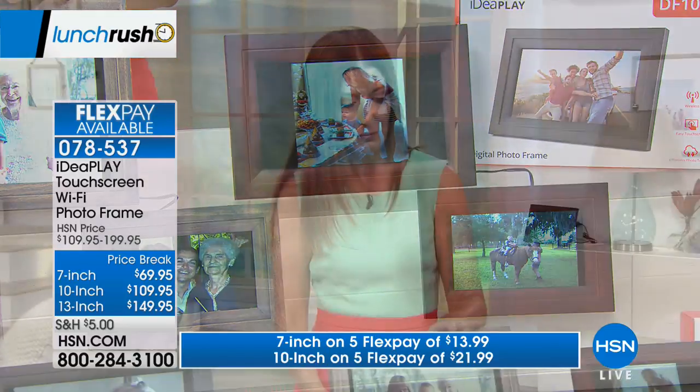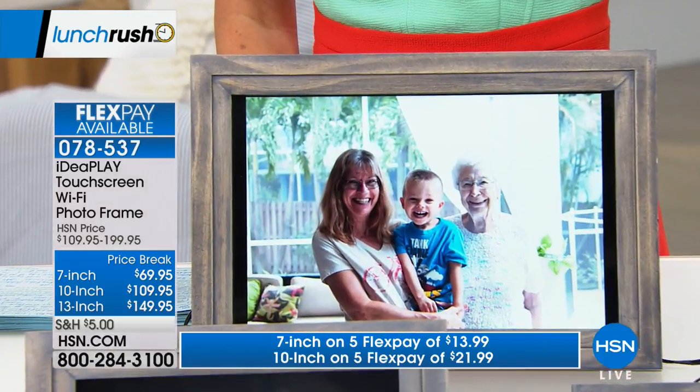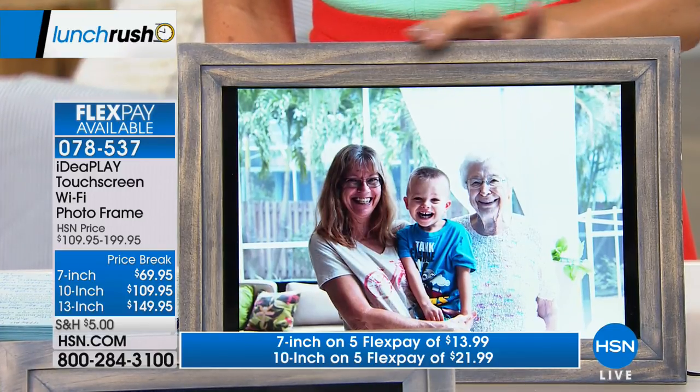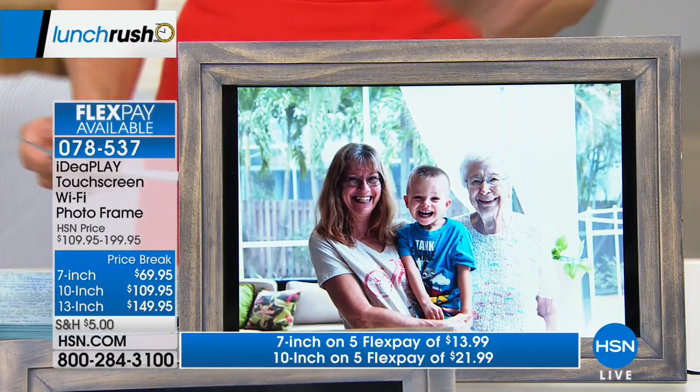Then we have the driftwood. I love the driftwood. It's a very modern color in home decor right now. It has sort of that naturally aged or antique or driftwood color to it, sort of that beachy finish. And then we also have it for you in the black. Choose your favorite color, choose your favorite size.